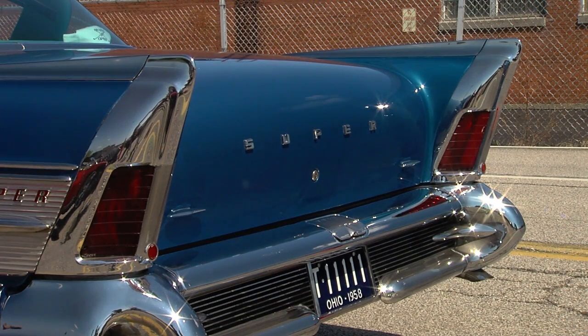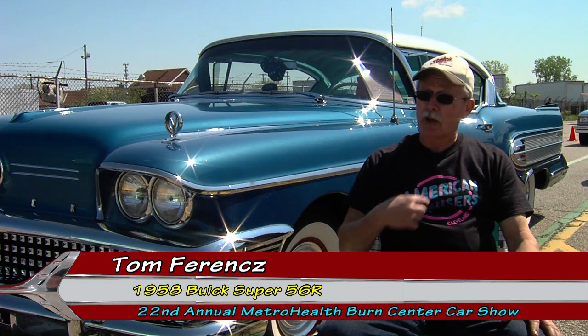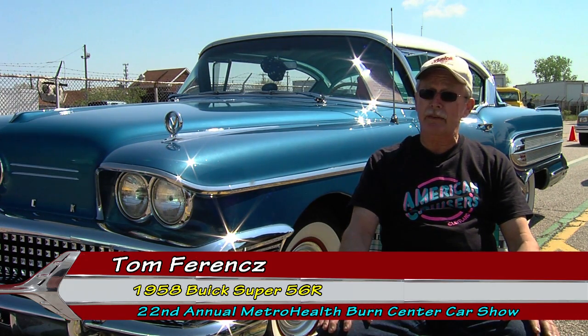I'm in the Buick Club of America. I am membership chairman for Northeast Ohio. I'm also in the American Cruisers. I'm also in the Oldsmobile Club of Ohio, America, and the Car Coddlers.